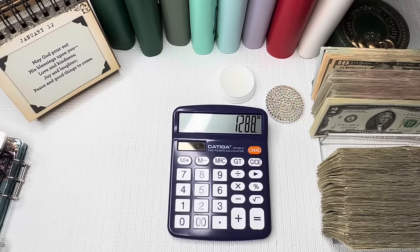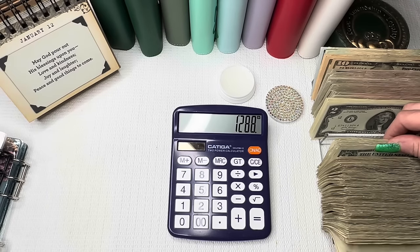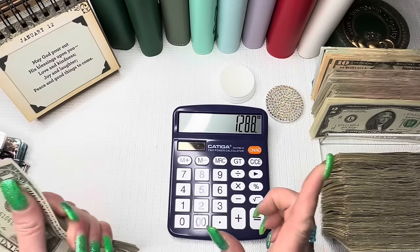Holy moly, that means we have almost $400 in singles. I feel like that's not right. Did I mess this up somehow? We're about to find out.